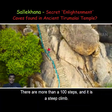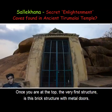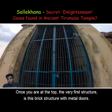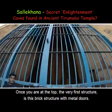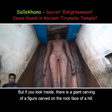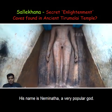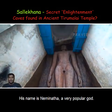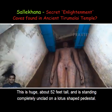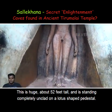There are more than 800 steps, and it is a steep climb. Once you're at the top, the very first structure is this brick structure with metal doors. But if you look inside, there is a giant figure carved on the rock face of a hill. Who is he? His name is Neminatha, a very popular god. This is huge, about 52 feet tall, and is standing completely unclad on a lotus-shaped pedestal.